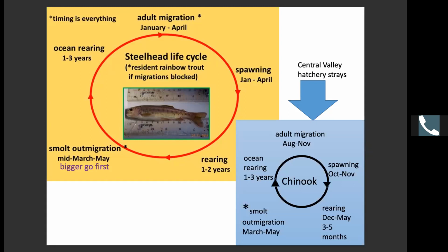Now, they spawn, successfully spawn anyway, later than their migration period, because in August, the water temperatures are too warm for egg survival. So in October and November, when the streams cool down, then they can successfully spawn. And there is successful spawning and rearing in Coyote Creek and in the Guadalupe River system.